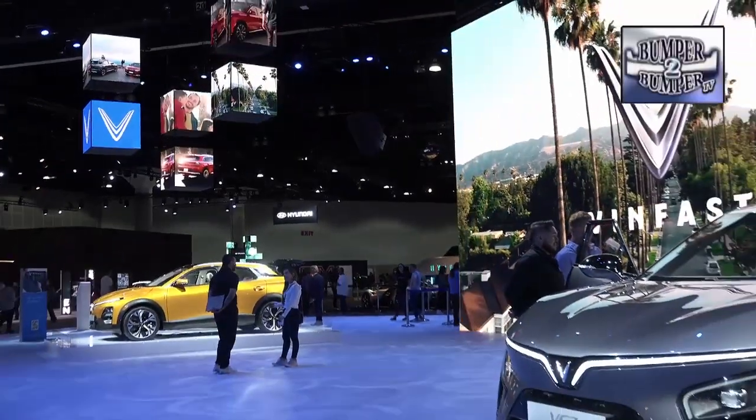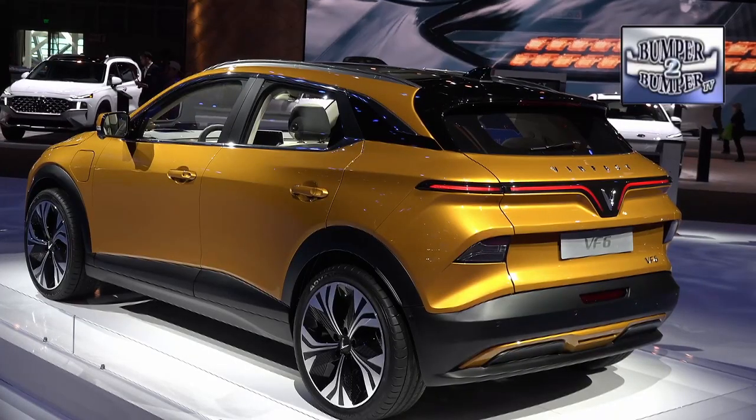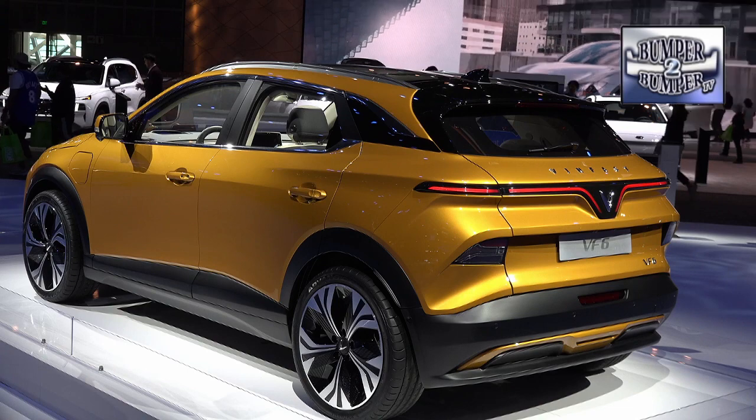But even with auto production limited by supply chain issues, the variety of fully electric vehicles available is expected to steadily increase over the next few years.